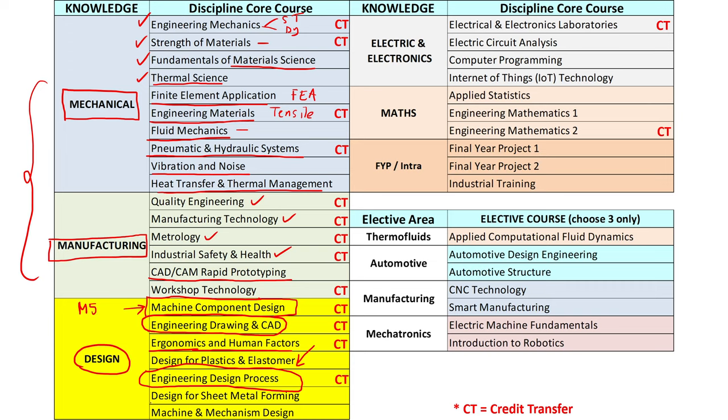And then you learn about design for sheet metal forming. Any metal parts. How do you design sheet metal parts? For example, the front bonnet of the car. How do you design that? You learn about forming technology. And then you also learn about mechanisms. How do you design machines? And how do you design mechanisms? These are the design knowledge that you will learn.